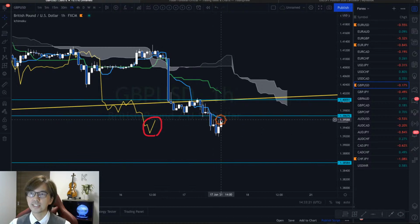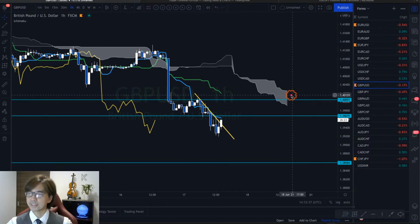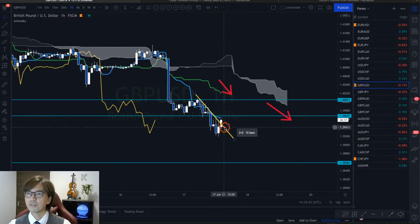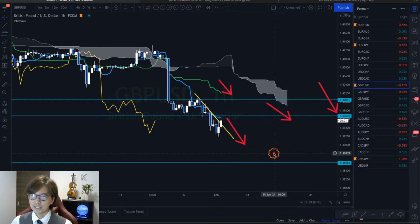So price is now retracing, but I can see that there is still a continuous downtrend. It can be bounced by this descending trend line, and it can go down continuously, because the Kumo Senko span A is down, and also Kijun Sen is downwards right now. Or it can retrace back to the previous support level at 1.39675. Because it's retracing backwards, it can bounce and go down from here too. So we'll see which scenario will take place.